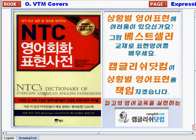Today, we will study the Antithesis Dictionary of Everyday American English Expressions. This book can help you to express yourself and to have a good conversation. So, are you ready to study? Of course you are. Let's get started.